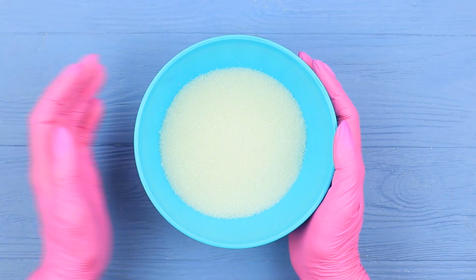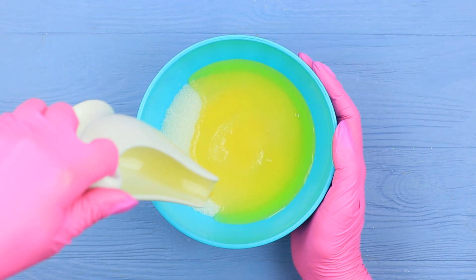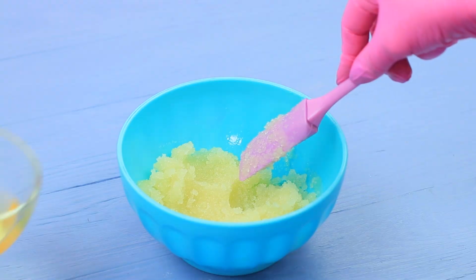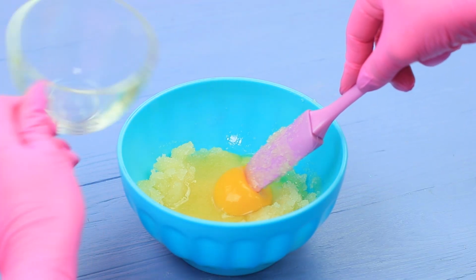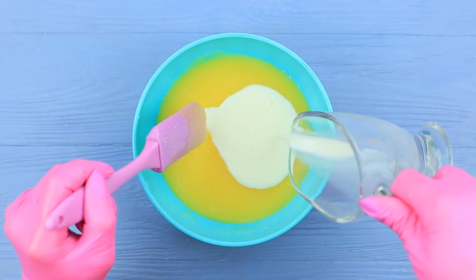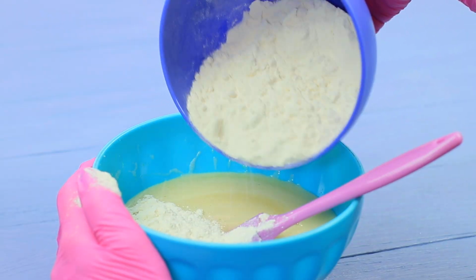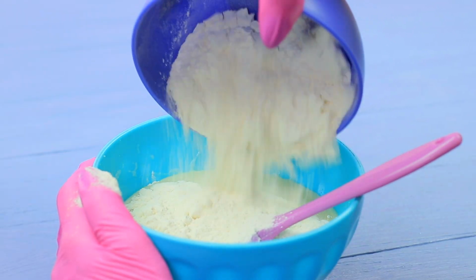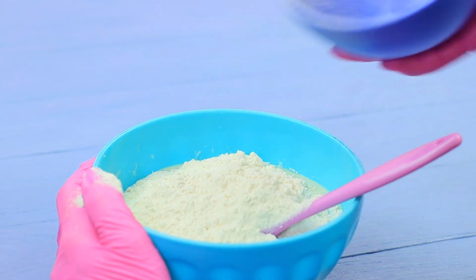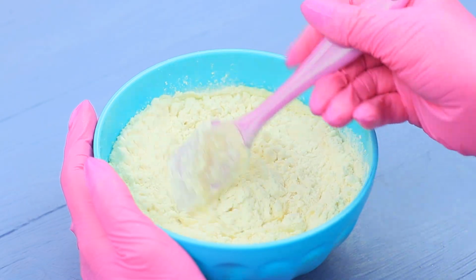Add 2 ounces of melted butter to 5 ounces of sugar. Mix it and add 1 egg. Pour in 2 ounces of milk. Add 4 ounces of flour. And a 1/2 teaspoon of baking powder. Make batter.